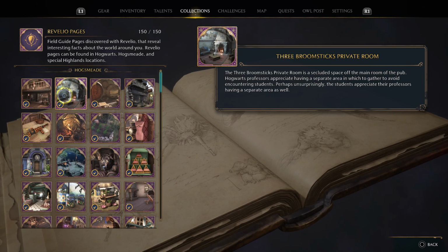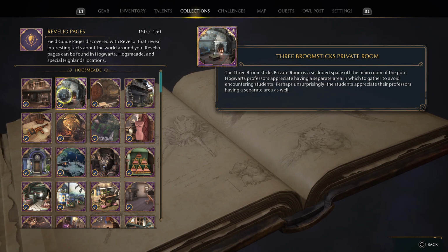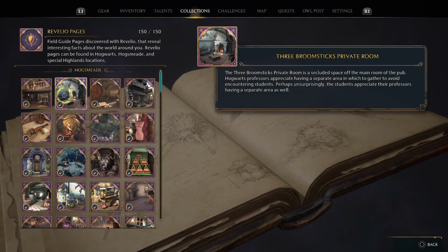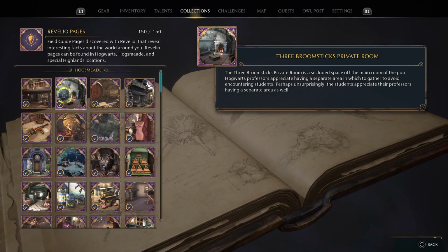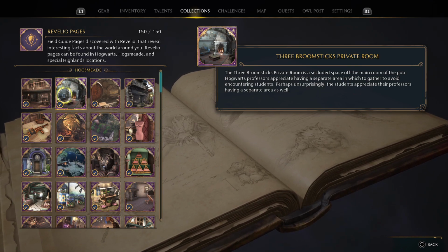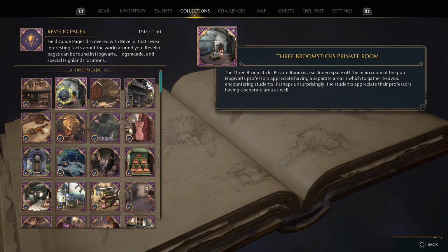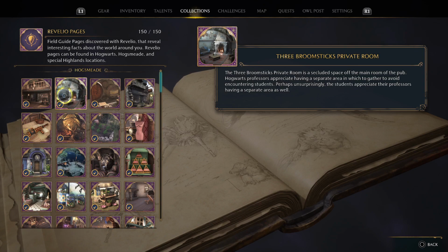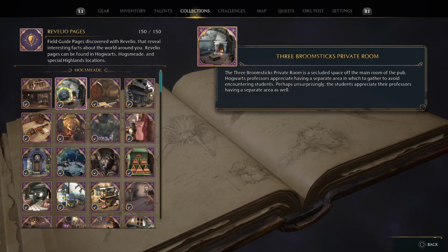Three Broomsticks Private Room. The Three Broomsticks Private Room is a secluded space off the main room of the pub. Hogwarts professors appreciate having a separate area in which to gather to avoid encountering students. Perhaps unsurprisingly, the students appreciate their professors having a separate area as well.